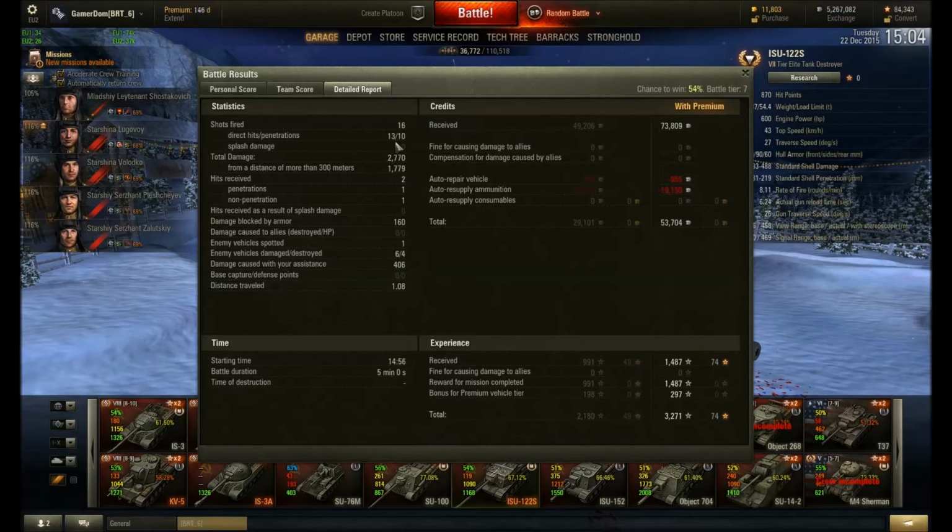Yeah, so good credit generation. You see that? 73,000 credits. Now I fired a couple of rounds of APCR, which reduced my profit, but I still made 53,000 straight profit. Okay, I had no damage really to speak of, but even so, that's a good profit for a tier 7 TD. Do 3,000 experience, which is good.